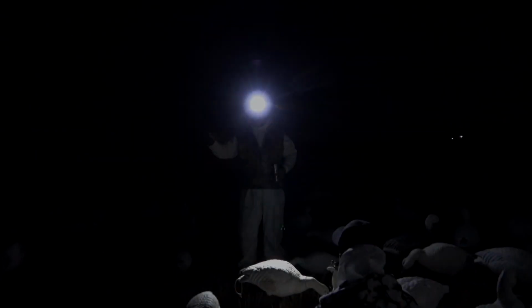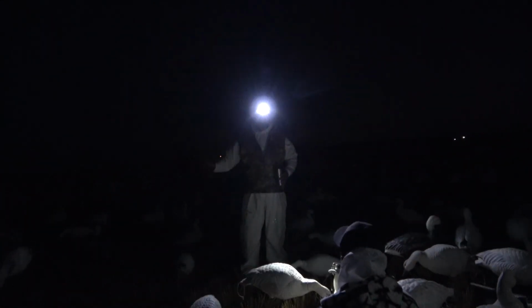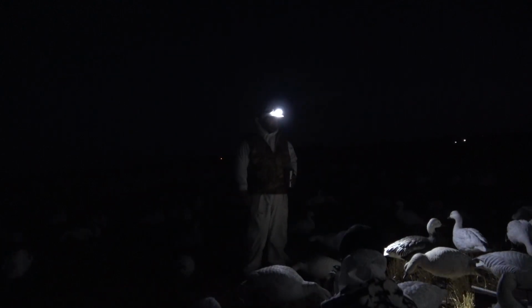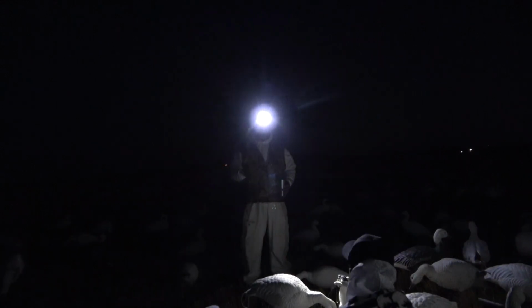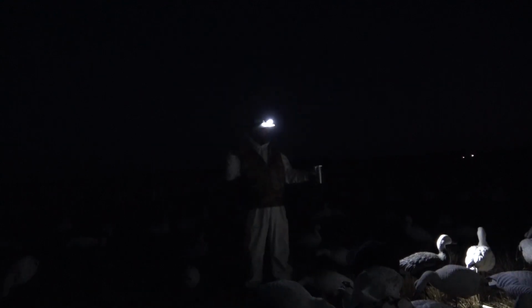If anybody is standing, there's no shooting at all. Even if somebody's back there, we gotta be very clear that nobody's gonna be shooting unless told to do so. You can talk loud, you can move a little bit. Don't be in a hurry to shoot. Get up and pick a bird.